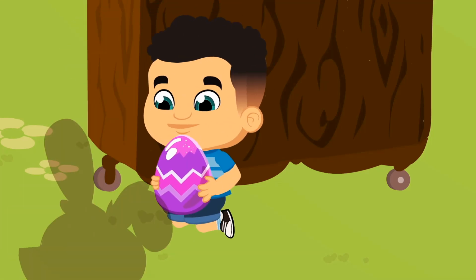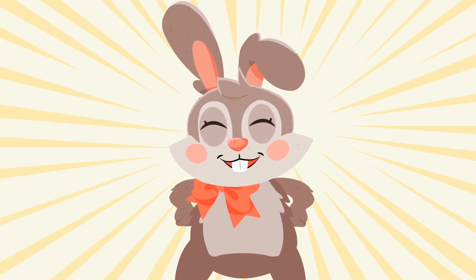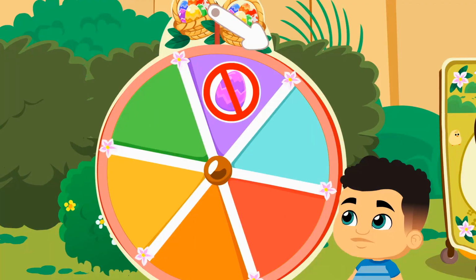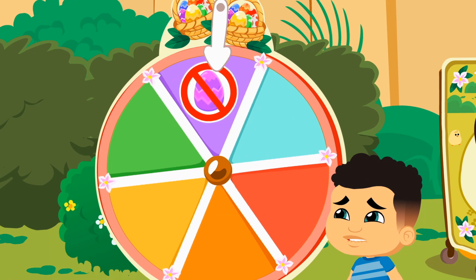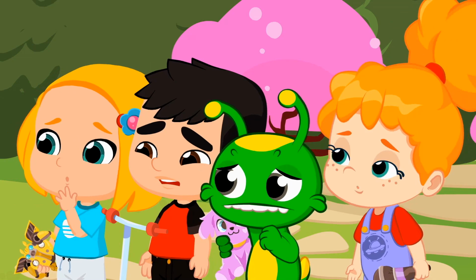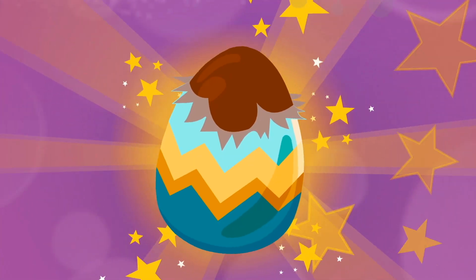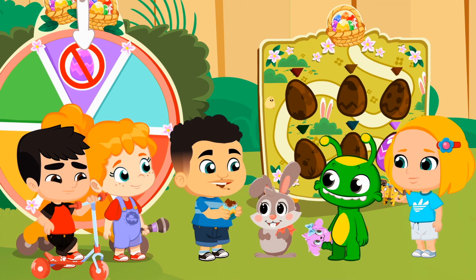What are you doing? You can't just take an egg. Come on, don't be afraid of the fortune wheel. Spin the wheel. Oh no! It landed on the wrong one. But don't be sad. You won't have a surprise egg, but you'll enjoy a delicious chocolate egg. And of course, friends share everything, right, kids?